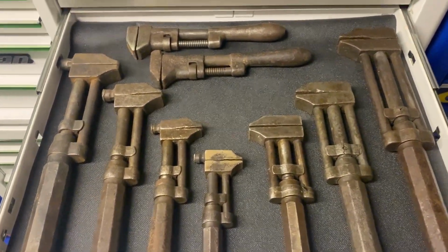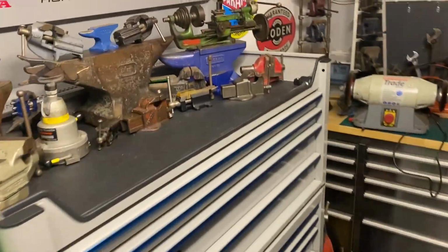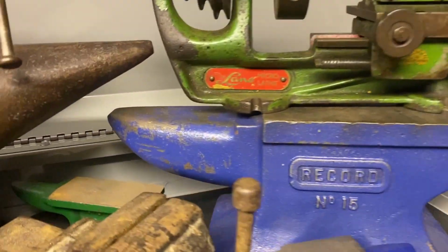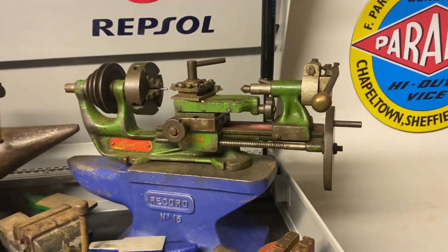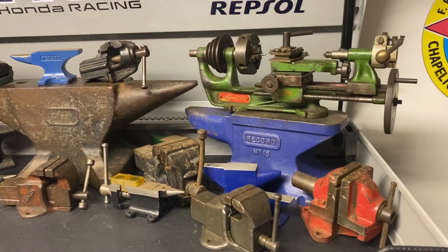Right, and I'll also show you the mini lathe as well. This is the last of the mini lathes which I own, which is in here. This is the Lane micro lathe. Also a fun thing. Probably could do with a restoration, but a bit of fun nonetheless.